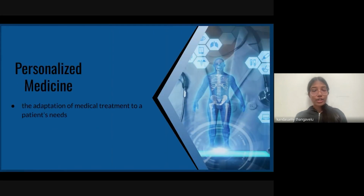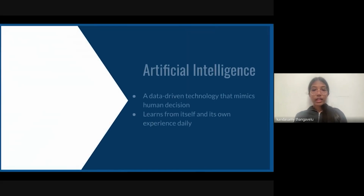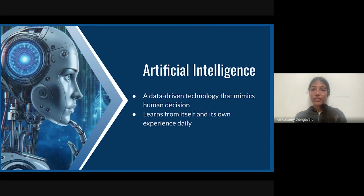So, what is personalized medicine? Personalized medicine is the adaptation of a medical treatment to a patient's needs. Every patient is different, so their needs are also going to be different. Artificial intelligence is a data driven technology that mimics humans' decisions. It learns from itself and its own experience daily.